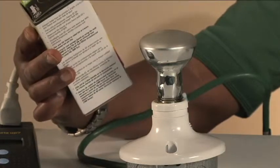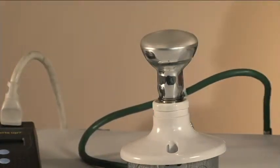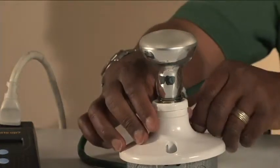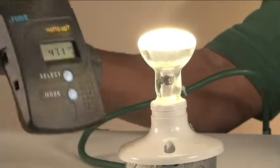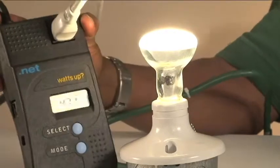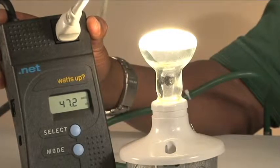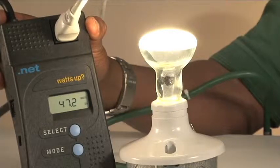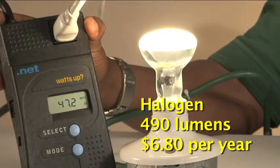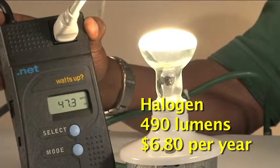It's rated at 47 watts at 490 lumens. But let's see what it meters at. The watt meter reads about 47 watts. That means that if we take this light bulb and run it for 4 hours a day, 7 days a week, for 365 days, it'll cost us about $6.80 at 10 cents per kilowatt hour.